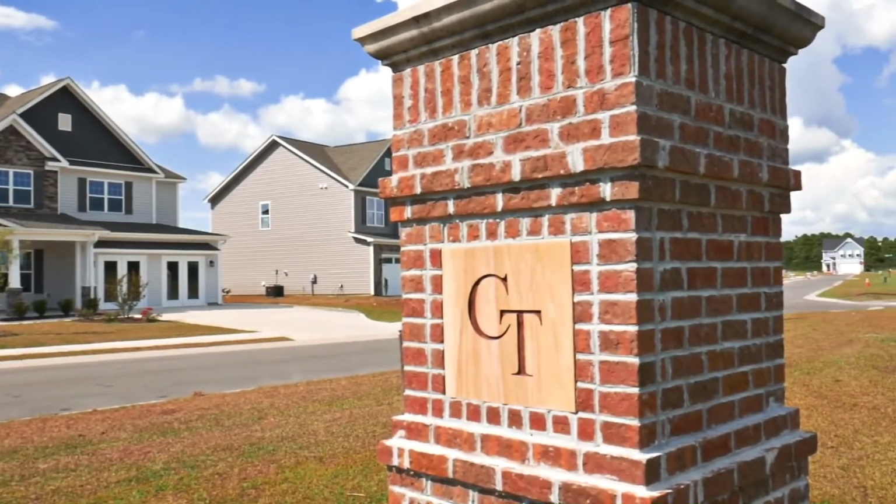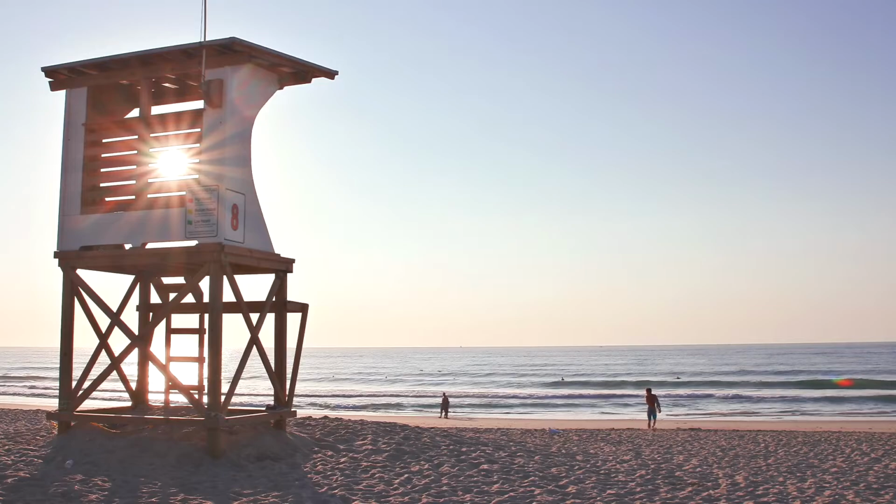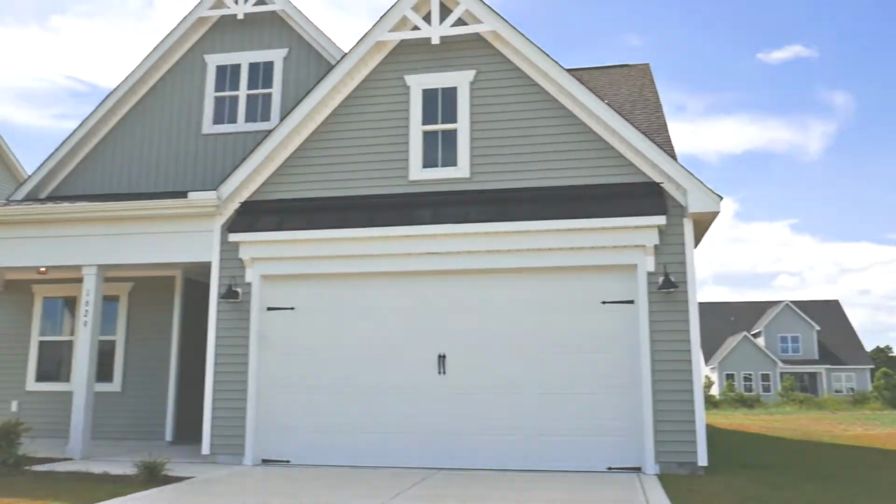With a great location nestled in the heart of beautiful Wilmington, minutes from everything you want, settle into a home just right for you in Cameron Trace.